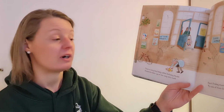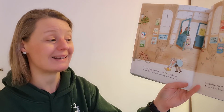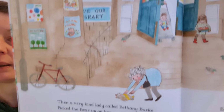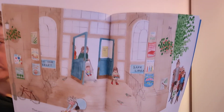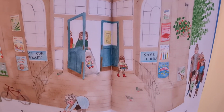Then a very kind lady called Bethany Burke picked the bear up on her way to work. Each Friday morning, Class 1 pays a visit to one of their favourite places. Where is it? There she is picking up the bear. There's Class 1 coming to visit. And where are they going to? Wonder if you can guess.